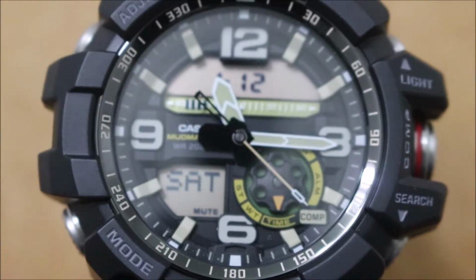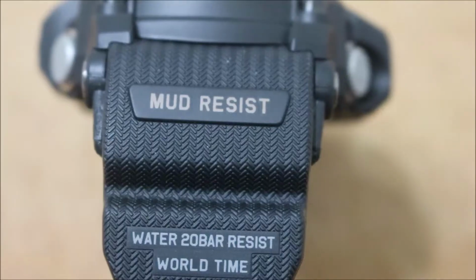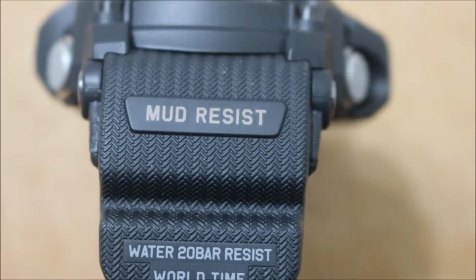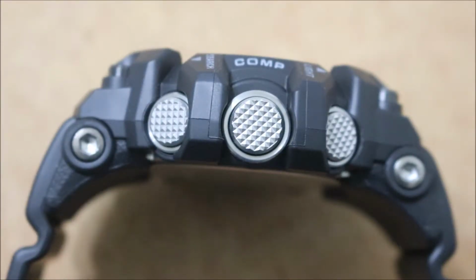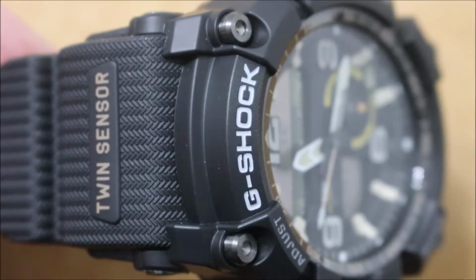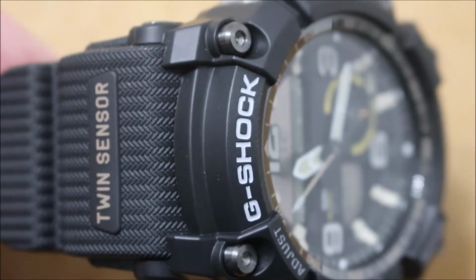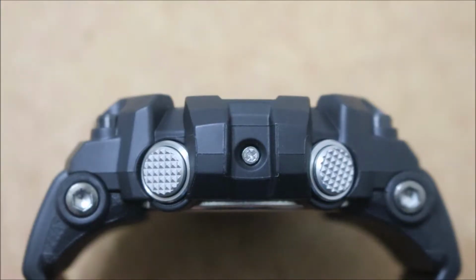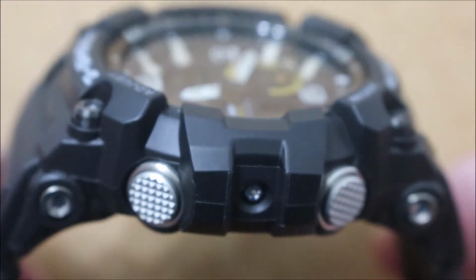The Mudmaster. Well, this watch can be had for $350, and the case diameter is 48 millimeter. Has the analog digital quartz movement with mineral crystal. And a water resistance of 200 meters or 660 feet. Now it's shock resistant, water resistant, and mud resistant. It's basically a tank. Now this is for tactical purposes, camping, gentlemen.